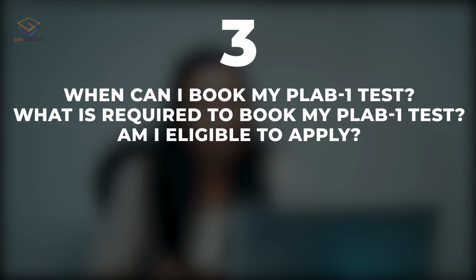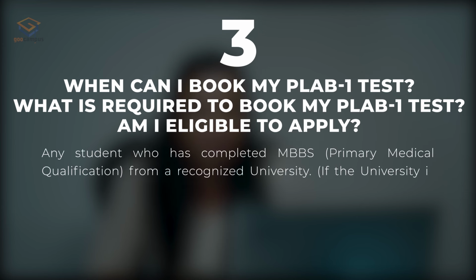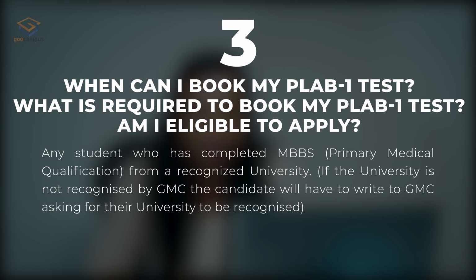So, the next question that we are frequently asked is, when can I book my PLAB 1 test? What is required to book my PLAB 1 test? Or am I eligible to book my PLAB 1 exams? So basically, you can look at your screens now. Any student who has completed MBBS, that is a primary medical qualification from a recognized university. We do get many inquiries where the university is not recognized by the GMC.